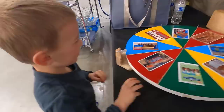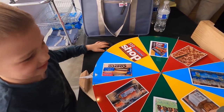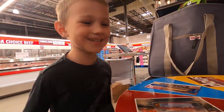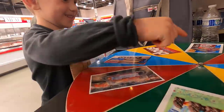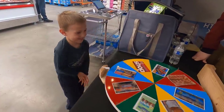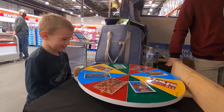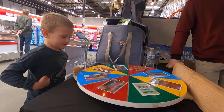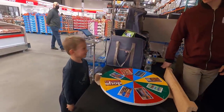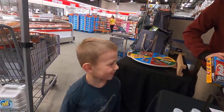Spin it. See which one do you want? Chicken, a hot dog, the card, candy, bunnies. What do you hope you win? I hope I win... Okay, spin it. Good choice. Really give her a spin there. Nice. Hey, cookies. Got the cookies. Got a pack of cookies. He's like, do it again. Or was it chocolate? I don't know. I kind of looked away for a minute. It looks like he won chocolate. I think he preferred the chocolate. Is that all right?